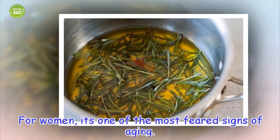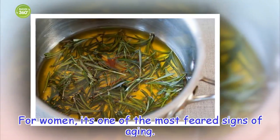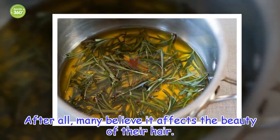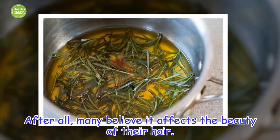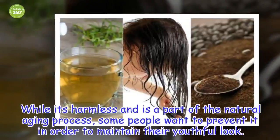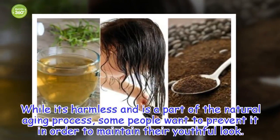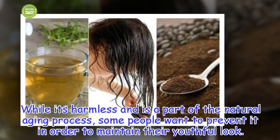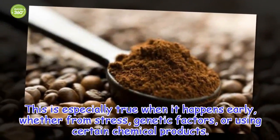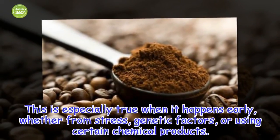For women, it's one of the most feared signs of aging. After all, many believe it affects the beauty of their hair. While it's harmless and is a part of the natural aging process, some people want to prevent it in order to maintain their youthful look. This is especially true when it happens early, whether from stress, genetic factors, or using certain chemical products.